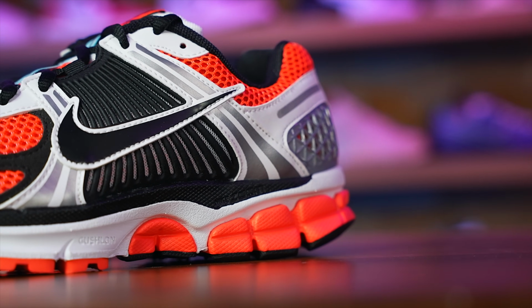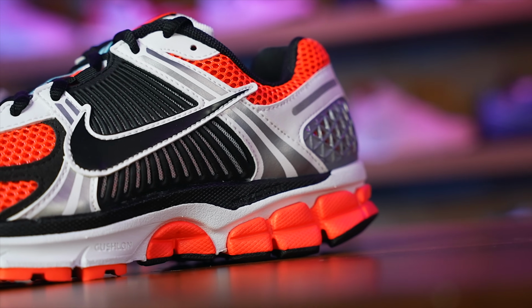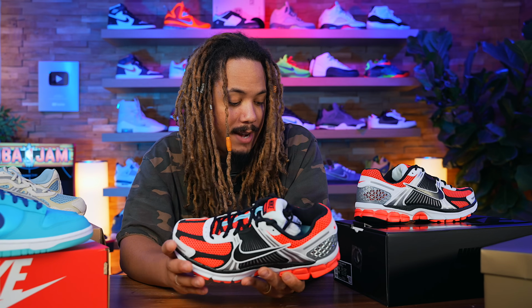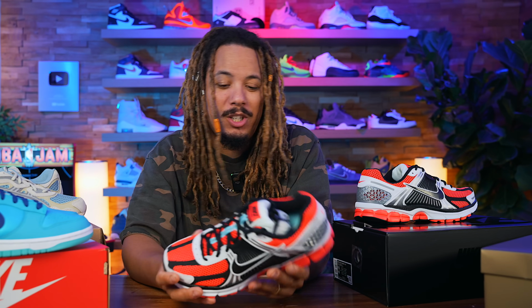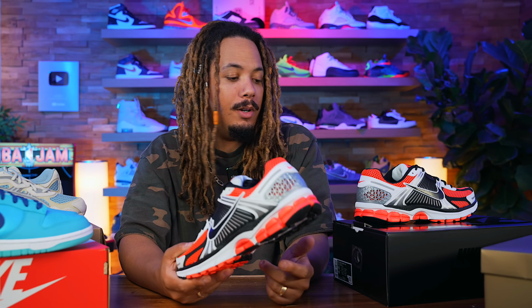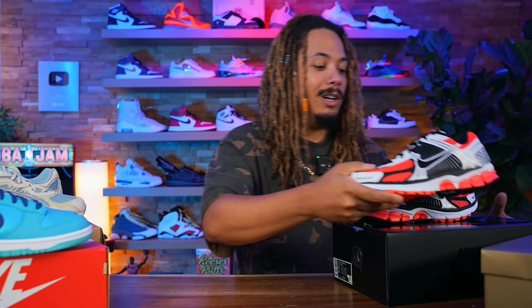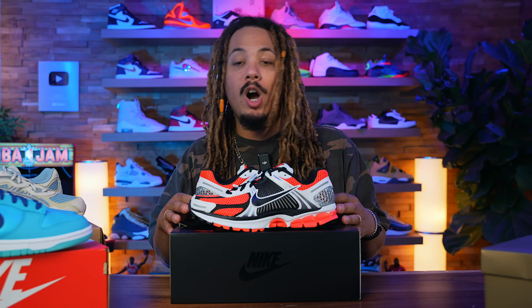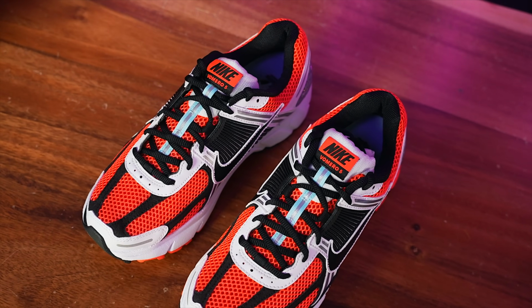The retail is $160, so it's not much of a difference from what the typical retail pair is, even though this is supposed to be a Nike Zoom Vomero 5 SE, special edition. They're not busting the head and cracking the cantaloupe open for these particular pairs that are a little bit more, I guess, nostalgic, have more story. This is a little bit more important of a colorway for the Vomero compared to other Vomeros that have released. These are nice though, in my opinion.